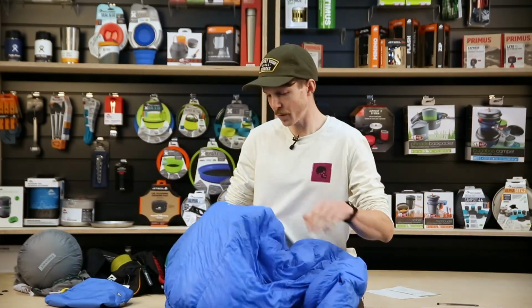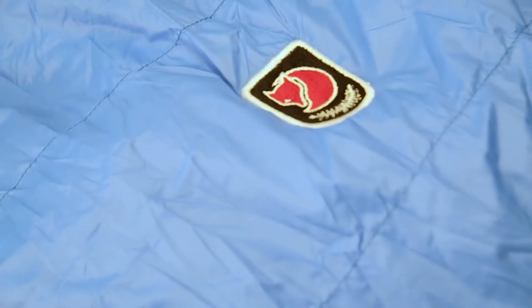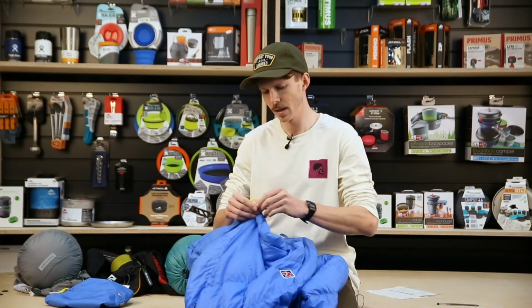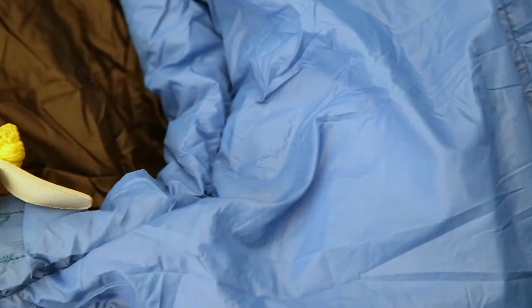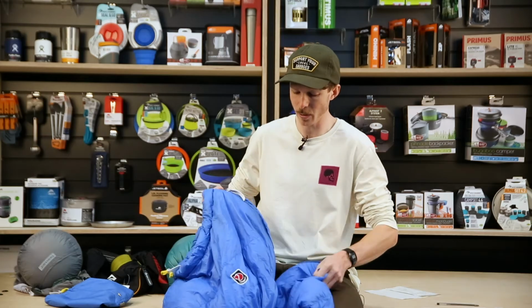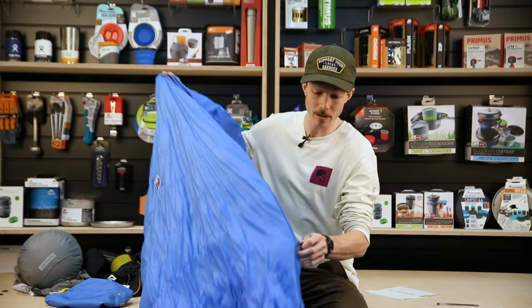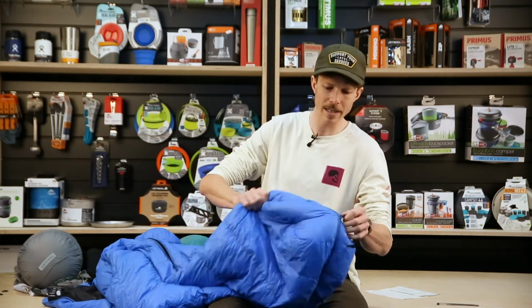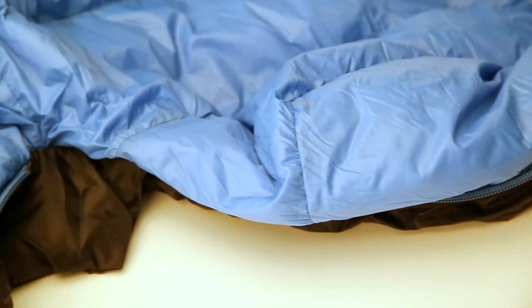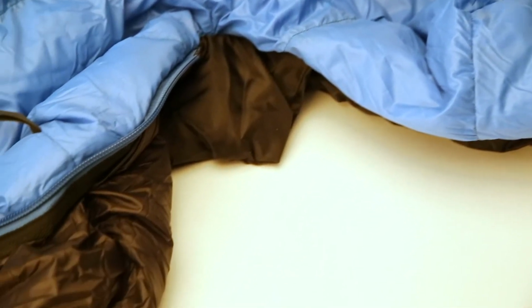So when we open it up, the first thing we see is Fjallraven's lovely heritage stitched logo on the front. Nice and minimal design. Cinch cord here, pretty durable, made with leather tabs, for those that are vegetarians, good to know. A big long zipper comes all the way down the side, all the way around the foot box, and opens this thing up into a big old quilt.